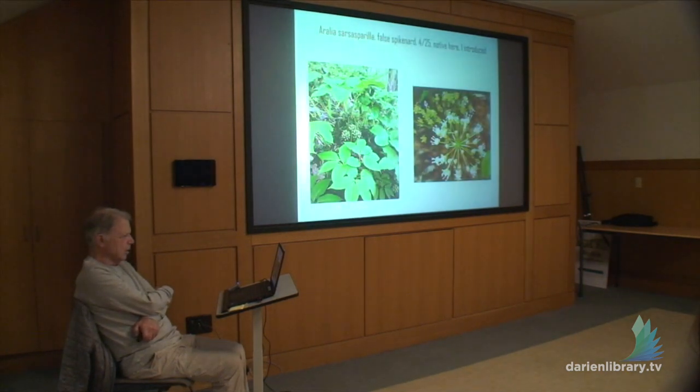This is a plant that is common in Celix woods, in the lower part of Celix woods where it's damper. The plant looks like a white ash seedling. You can see it if you go into the Celix woods through the south entrance. You can see it along the trails.